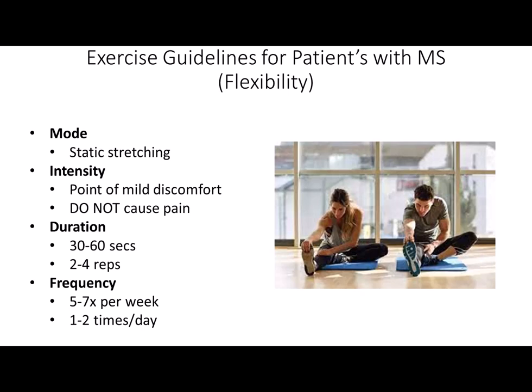Not listed in the paper itself, but important to include in a patient's with MS exercise program would be flexibility exercises. And here specifically, you're looking for static stretching. You just want to have them stretch to the point of mild discomfort, but do not cause pain. Pain is never a good thing. You want to have them hold the stretch for a total of 30 to 60 seconds with 2 to 4 repetitions. They should be stretching 5 to 7 times per week and as many as 1 to 2 times per day.